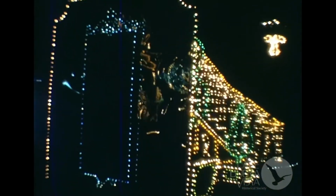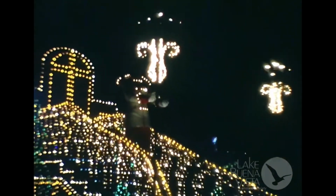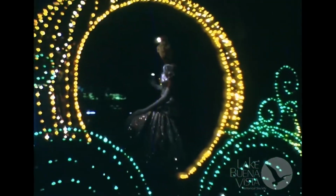Pretty cool. Then there were some floats that were updated, like the Alice in Wonderland float. Now she's up on a mushroom. There are multiple colors of mushrooms out there, a centipede, some turtles. And no more butterfly and flower dancers. Cinderella got some good upgrades. There's this cool staircase with Prince Charming. There's a clock tower. There's a three-dimensional pumpkin coach with Cinderella and the fairy godmother. Just completely upgraded right there.